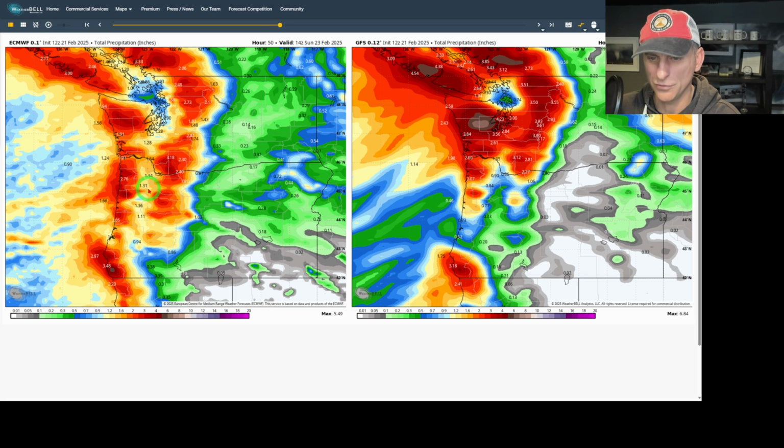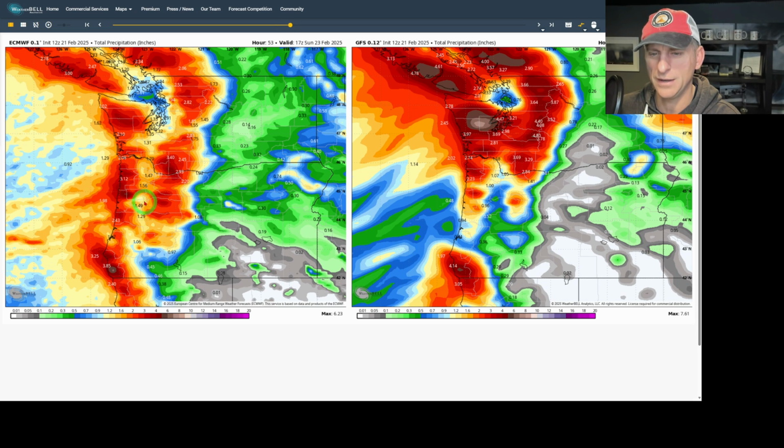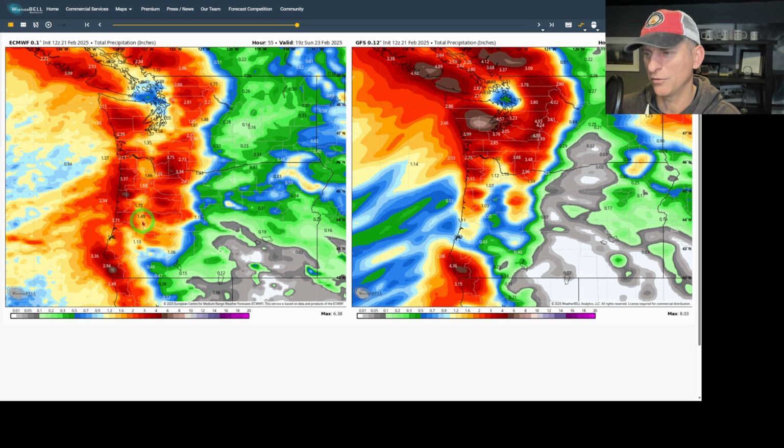Look at some of these totals. They're up over 1.3 inches of rain. Now you're up over 1.7 for some areas of the Willamette Valley. Big time discrepancies here. And look at just the ridiculous amounts it's showing for some of Western Washington. Both models have the rain shadowing northeast of the Olympic Mountains.